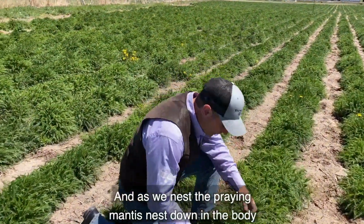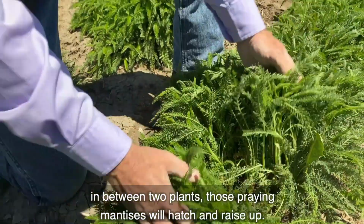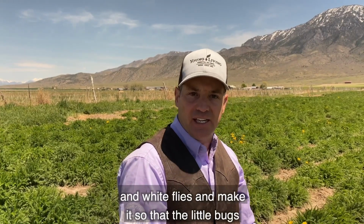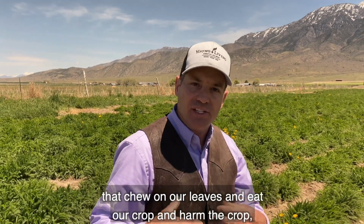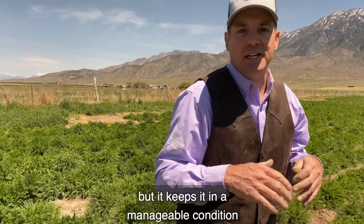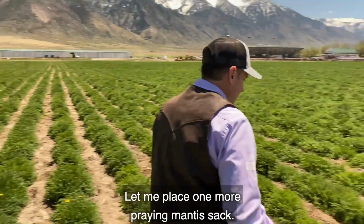As we nest the praying mantis down in the body of the plant, in between 2 plants, those praying mantises will hatch and raise up, and they eat the aphids and some small beetles and white flies, and make it so that the little bugs that chew on our leaves and harm the crop are controlled. It doesn't cure the problem 100%, but it keeps it in a manageable condition so that we can harvest a good healthy crop. Let me place one more praying mantis sac.